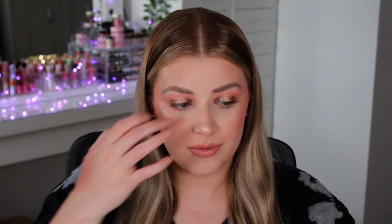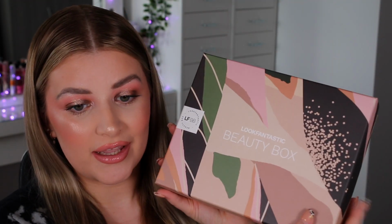Today we're going to do something a little bit different. Every month, Glossybox and Look Fantastic crazily send me PR of the box, which just blows my mind still. But anyways, this month they came quite close together, and I just thought, you know what, for once I'll combine the two together. So today we're going to be unboxing the Glossybox and also the Look Fantastic beauty box for the month of June. The Look Fantastic box came first, so let's go through this one to begin with.